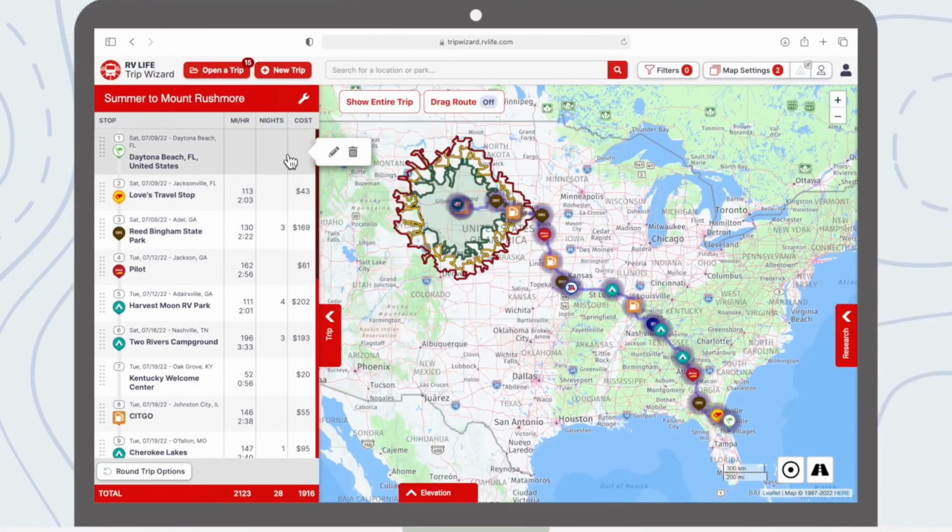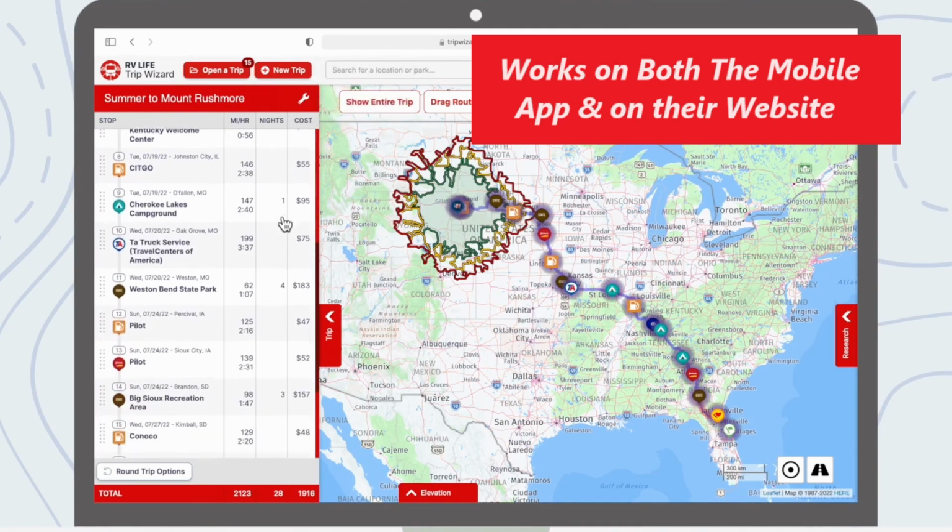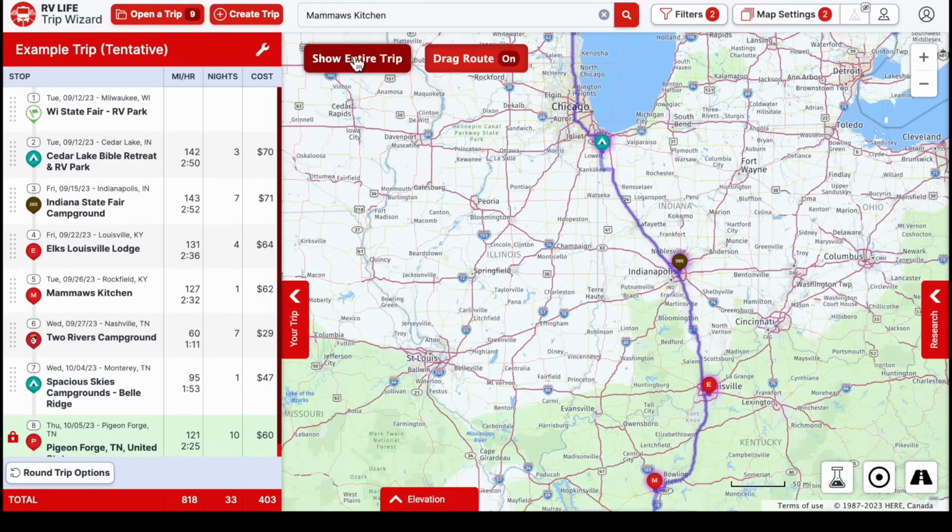One of the things that I really like about RV Life is that I can do the planning on my laptop. I don't have to do everything on my phone, because it is an app and I can use the app, but I can go to my laptop and put everything in where I can have a big screen. As we get older, our eyes kind of fail. I can put every single stop in.